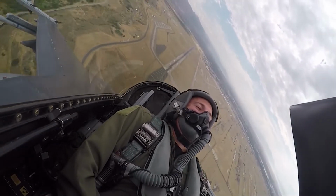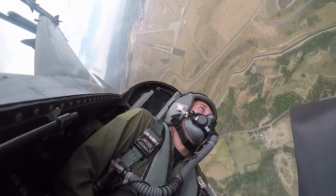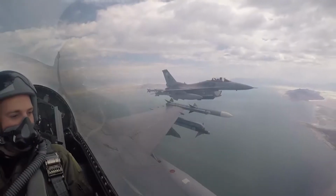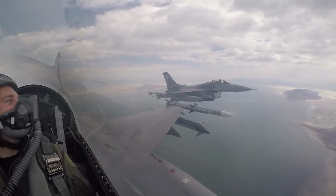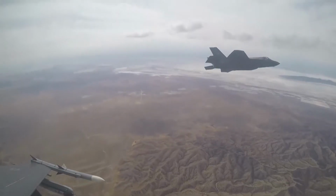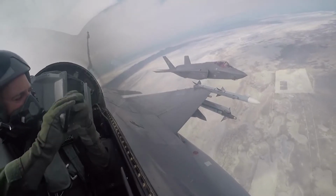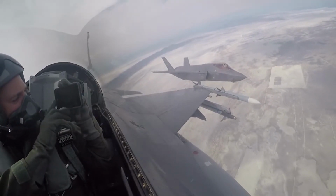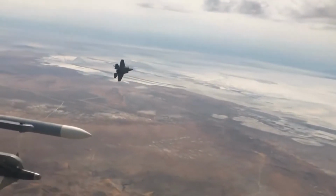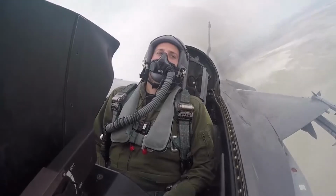The Viper can take up to 9 Gs, but Flash didn't push it that high. Even so, that initial pull-up really sets the tone. On our way to the operations area, we flew in formation with Danger, another F-16 pilot. Then a couple of new F-35s formed up on our wing. These are the fighter jets taking the place of all the F-16s at Hill Air Force Base.